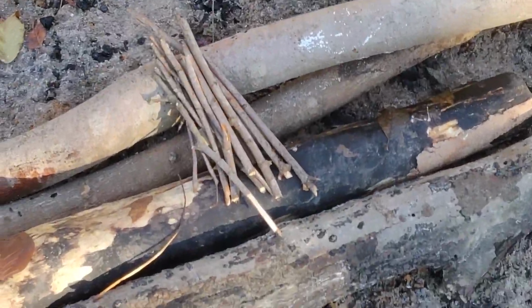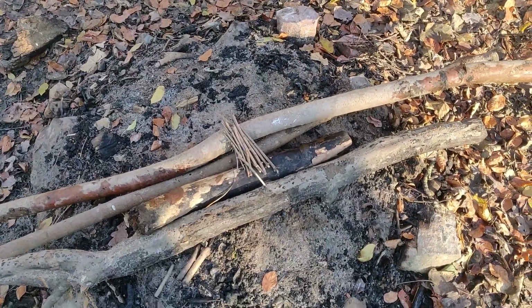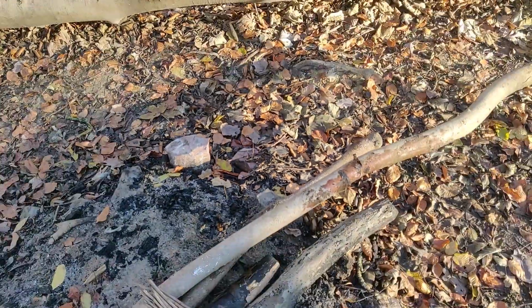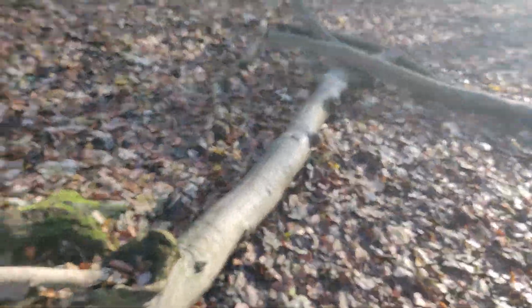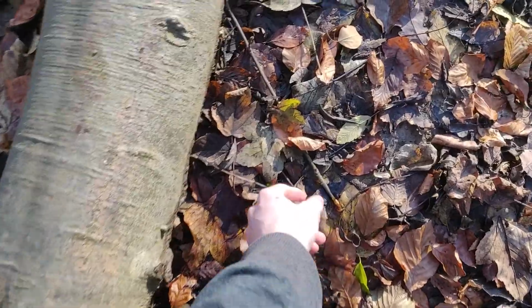As you can see now, I have a rather small amount of kindling. I'm probably going to try to find more. It seems someone else has made a fire and left some right there. Or walk around, go find some somewhere, anywhere. Oh, there's one. There's some. Oh, let's go get that.